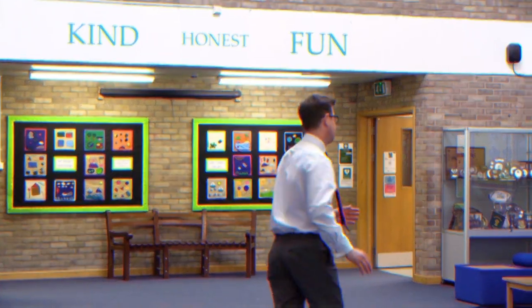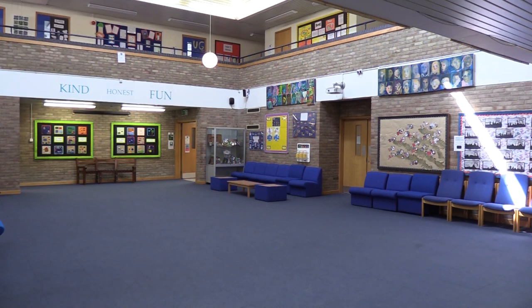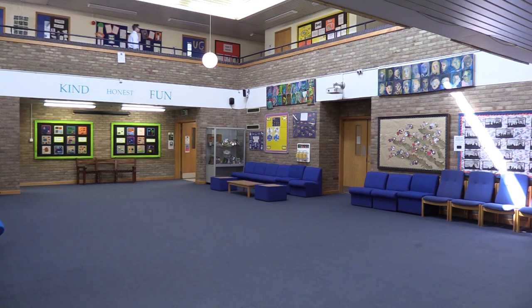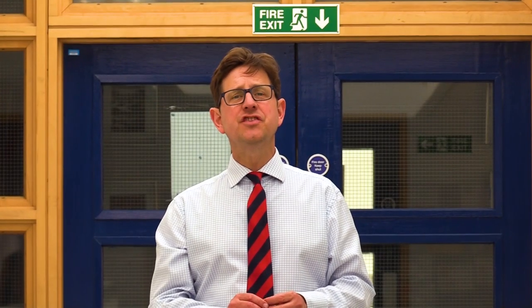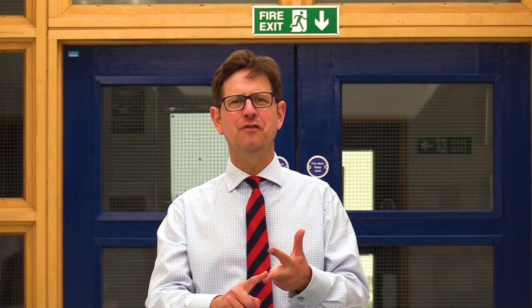This is where our day starts. Usually there are loads of people walking around here in every direction. This is the junior lab, where children get scientific. And in the science block, we have loads of labs for chemistry, physics, and biology for when you're older.